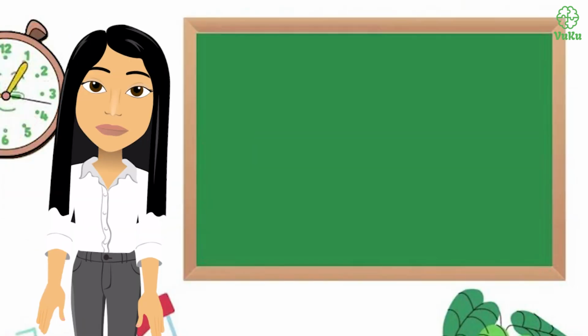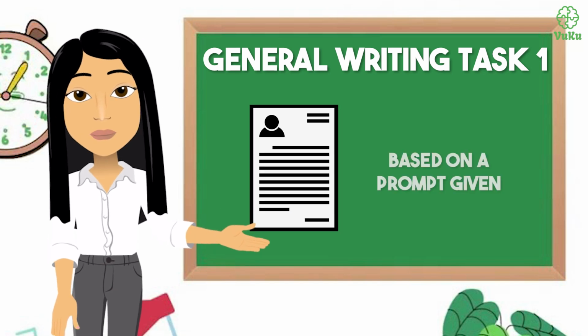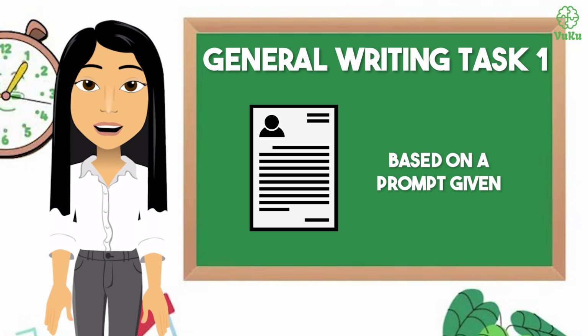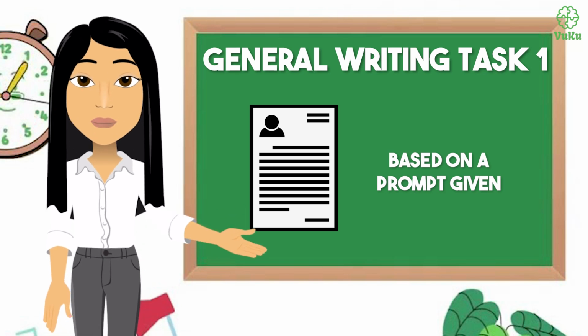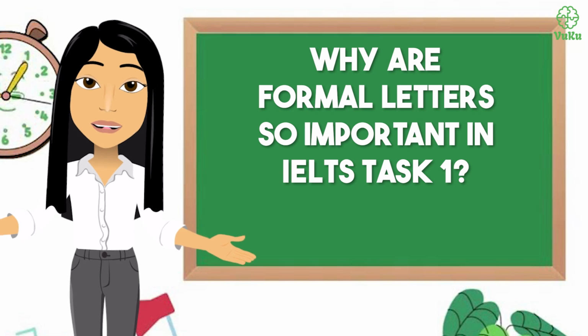Let's get started. If you don't know, General Writing Task 1 requires you to write a letter based on a prompt you're given. This task plays a significant role in your writing score, accounting for about 30% of your total marks. Why are formal letters so important in IELTS Task 1?